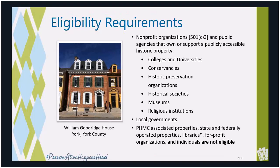There are some basic eligibility requirements for any applicant to our program. One, of course, is that the program is only available to nonprofit organizations and municipal government who own and operate a publicly accessible property. Our typical organizations that meet that requirement include colleges, conservancies, historic preservation organizations, historical societies and house museums, religious institutions, and local governmental entities. Individuals or for-profit corporations are unfortunately ineligible for our program.